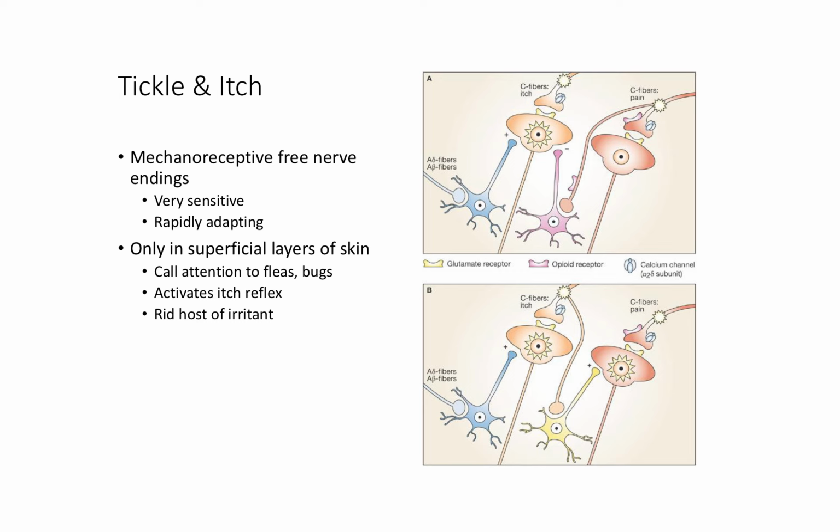That is one of the jobs that hair has also in the body. If something lands in a hair, that's going to stimulate those hair end organs. We'll feel it moving, and then we'll feel that tickle and itch sensation. But there's a lot of overlap with tickle and itch and the other pain receptors, which we can target with things like opiates, because those, again, that's pain. It's a different type of pain.